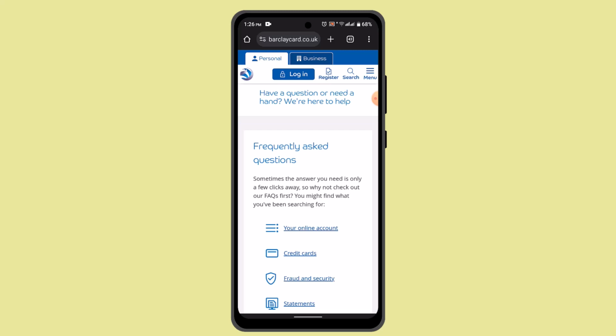Likewise, to access your account on the app, you typically need to provide authentication credentials such as a username and password, and sometimes an additional factor like biometric authentication, for example fingerprint or facial recognition, or two-factor authentication.